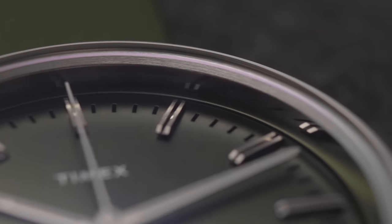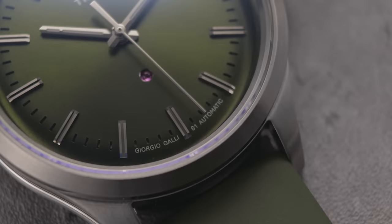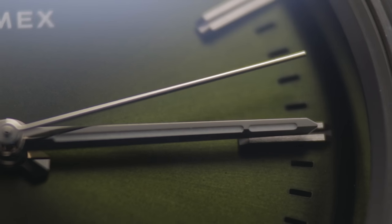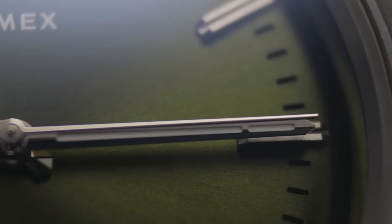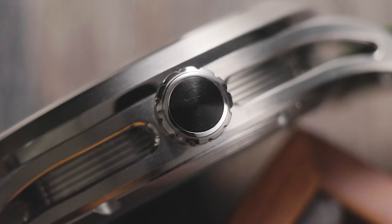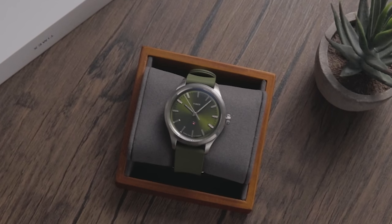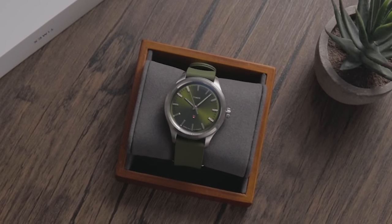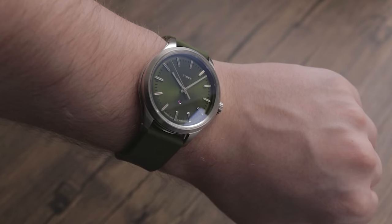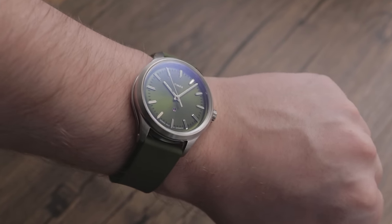Giorgio opted for a very minimalist approach with both versions of the Galli S1, with slim faceted markers, a minuscule amount of text, and a simple yet attractive handset. The only extras come in the form of the embedded synthetic ruby above the 6th position and a new black cabochon fixed in the crown. I think that's how to say it, cabochon? Cabochon? Who knows? While it leans more down the dress route, I think it's definitely more versatile than the likes of the Orient Bambino due to the matte finish and bezel, meaning that certain colours could be pulled off in a more casual setting if required.